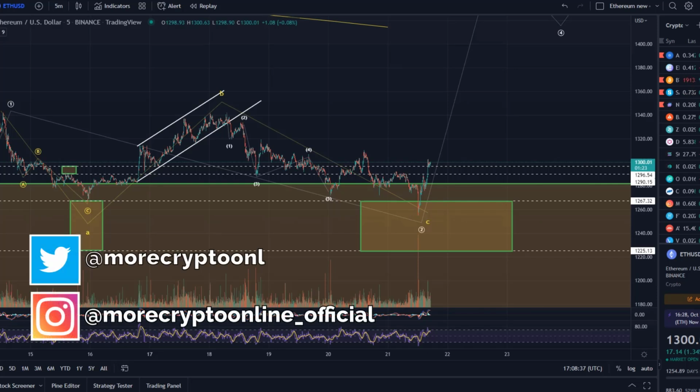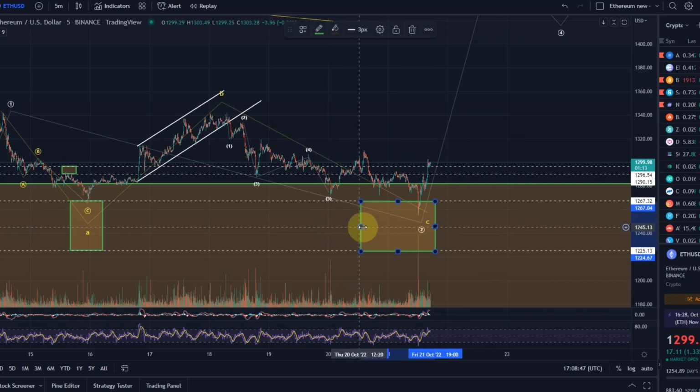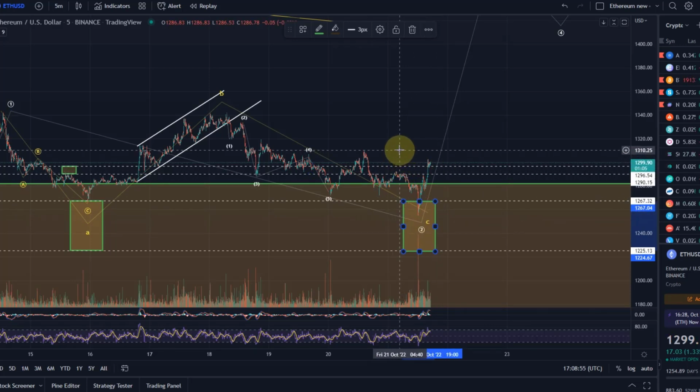After today's drop in the previous video, we talked about another drop to lose support most likely and to get into my target area here, which then also happened. And you can see how nicely the price actually reacted to this target area. It jumped out of it, made a higher high, but hasn't broken above the 1310 level yet. That's an important level that I mentioned in the previous video, the move above the 1310 level.